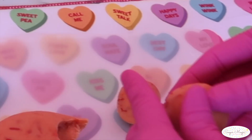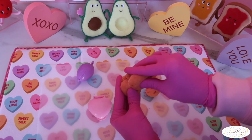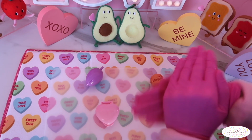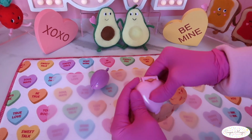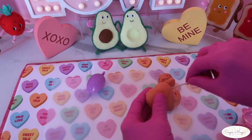My process is to grab about 1.5 to 2 scoops of dough and mash it into a big ball, trying to get it as crack-free as I can, and then squeeze the mold firmly shut to remove all the excess. And the finishing touches are to clean up the seam with a toothpick or lollipop stick.